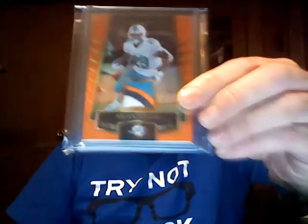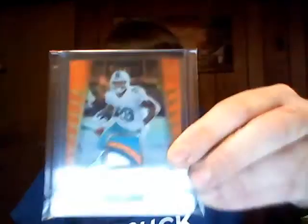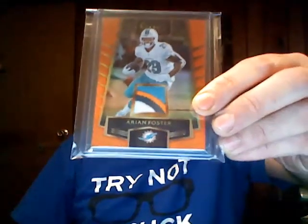And then you see these two, which just always cracks us up in any product. Numbered to 49. So here's what I'm going to do. I think I'm going to take the patch out of this Arian Foster, because he is with us, what, a month? And put it in the Devontae Parker. What do you think? Arian Foster, that is game worn. It has to be. Let's see what it actually says. It has to be, because he had enclosed game worn.